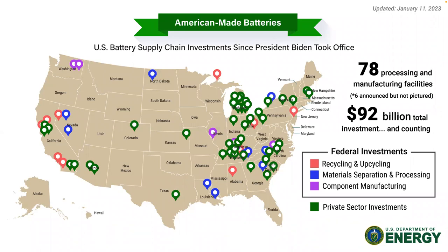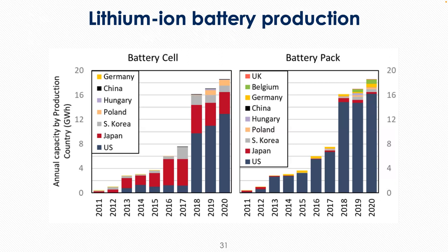Okay, my bad. I just realized what I'm looking at here. This is for batteries in the US. All of this is US. We don't actually get much from China.